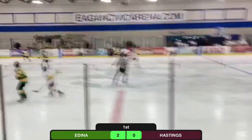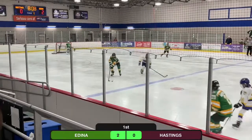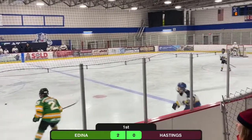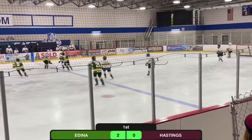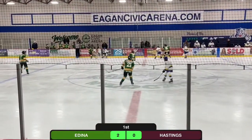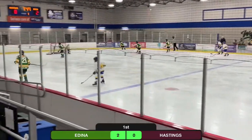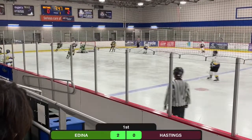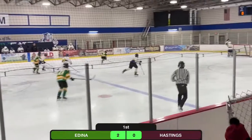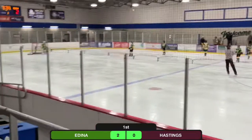That draw won by Kunert. Back to Dietzen. Dietzen to his partner, Engel. Engel skates it into the neutral zone, advances it to Haymaker. That was Engel who pushed it forward. Hastings is able to stop him at the blue line. And they send it down into the Edina zone. Icing is waved off as Dietzen gives chase. Dietzen to Engel. That pass gets through Kunert. Referee's arm goes up for an icing. Nice breakout try there, but unable to connect.